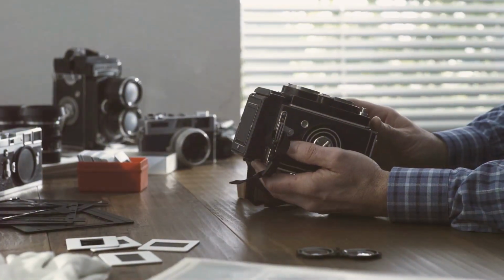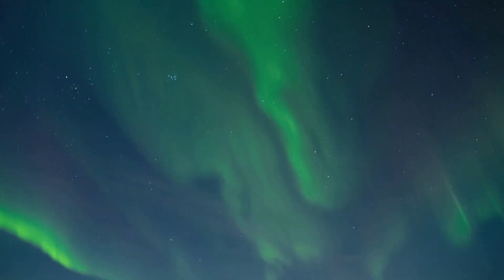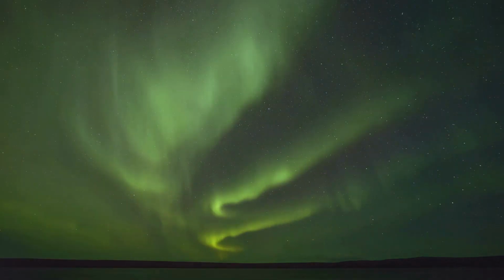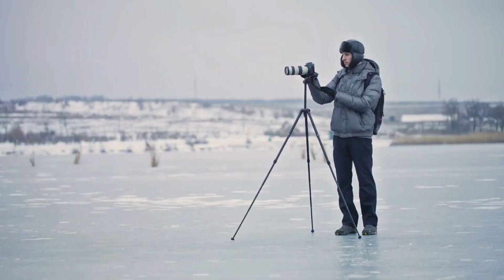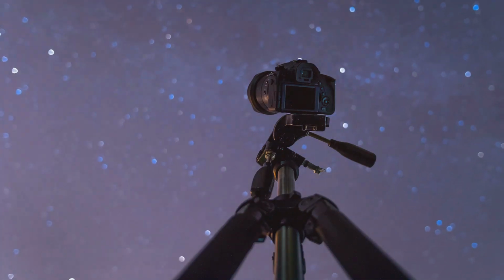Tools of the trade, gearing up for aurora photography. The aurora, that fleeting dance of light, begs to be captured. Its ethereal beauty preserved in photographs. But photographing the aurora is no ordinary feat. It requires specialized gear and a mastery of manual settings. A sturdy tripod is essential. Long exposure times demand stability.